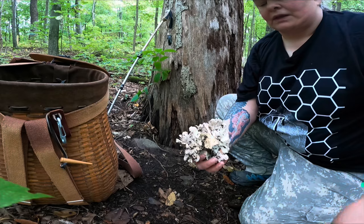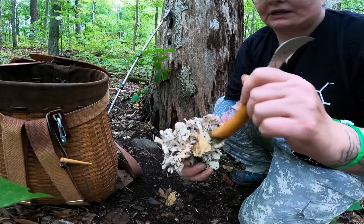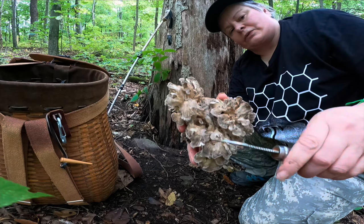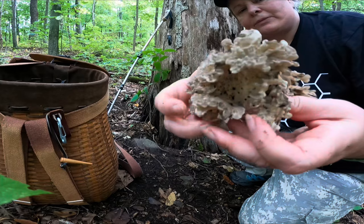There's his central stalk. And it rained, so he's dirty. And the pores are small and white. And he's sort of brown to gray to black to white. And this is a choice edible. You can make stroganoff with this.